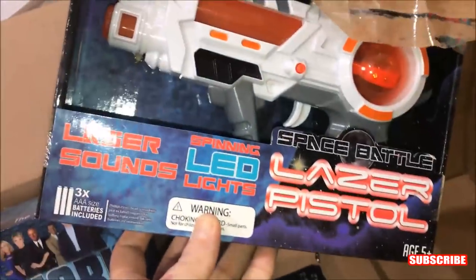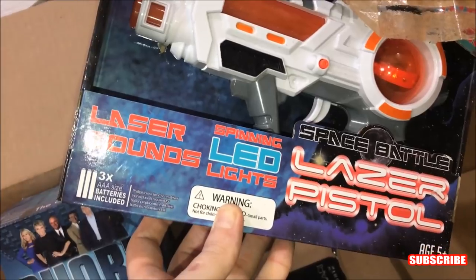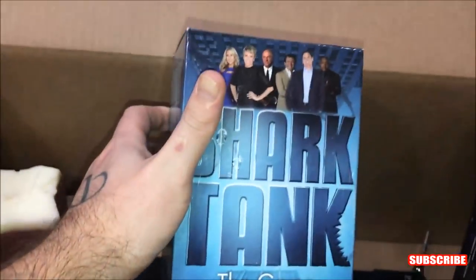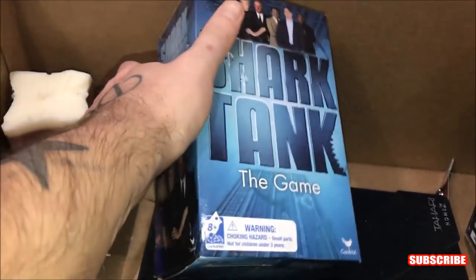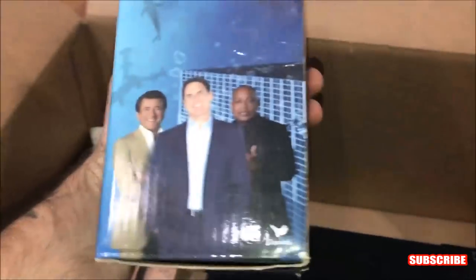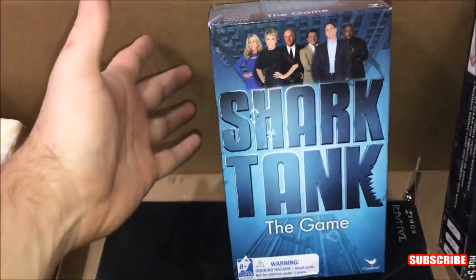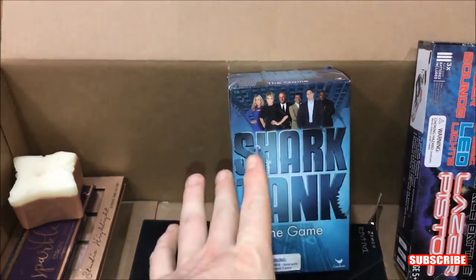I guess this is like a little gun. Laser sound, LED spinning lights. Looks pretty cool. Really awesome for a little kid. And I found another one of these Shark Tanks. The game, I don't know. I didn't mess with the last one yet, so I'm not really sure exactly how to explain this one. But maybe it's a board game or whatever. But I found another one. We just found one the other night.